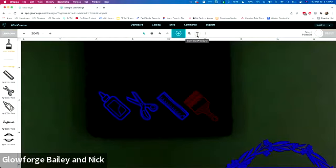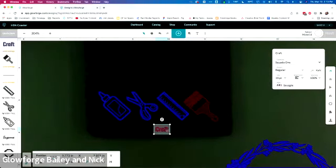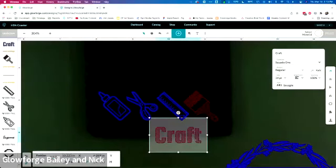Again, if we wanted to add some text, we can head into here. We can type in a word. We can develop that into some text that we can then scale, copy, paste, rotate.